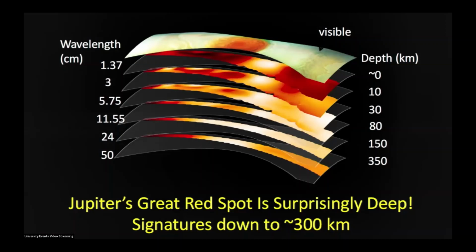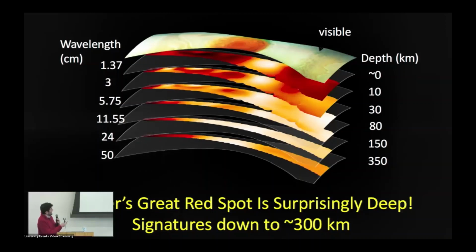And essentially what you can see is at the very bottom, the hot spot essentially is quite persistent deep. So actually this is a limit. It's likely that it goes even far deeper than that. 300 kilometers, if we think about it, compared to the Earth, that is enormously deep.